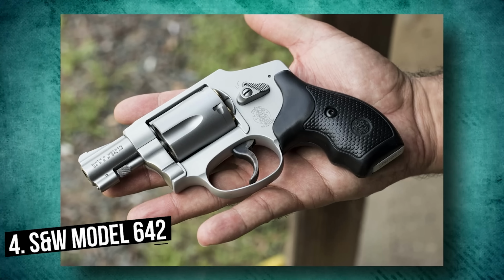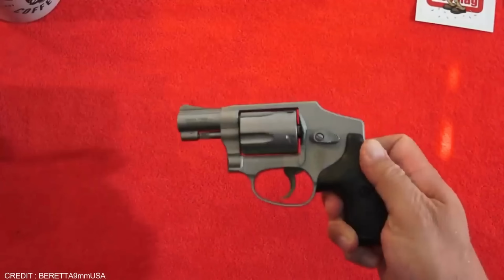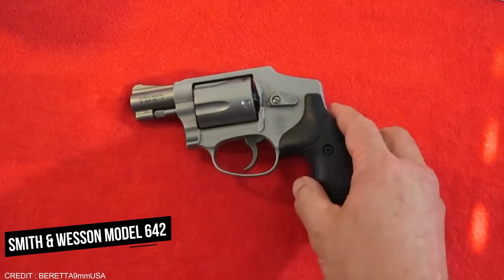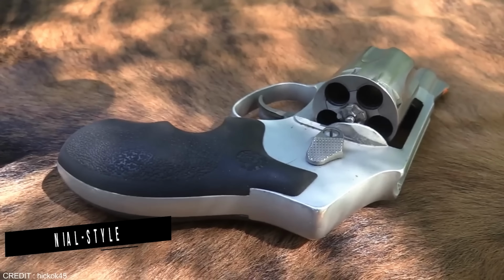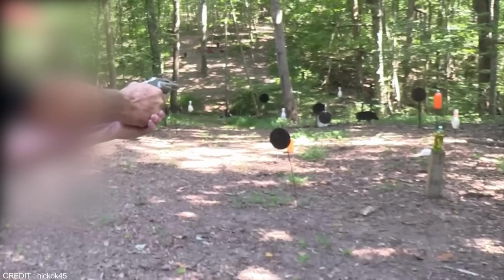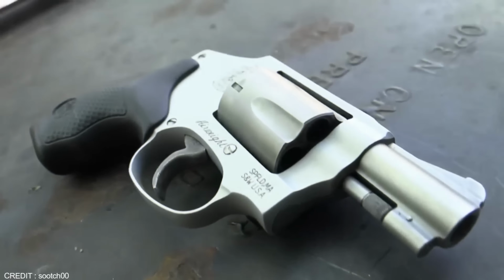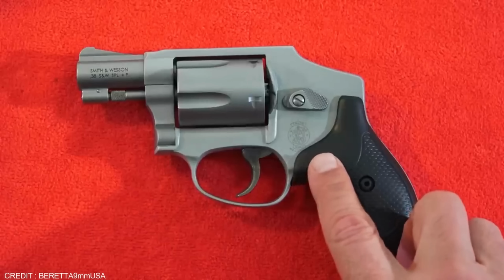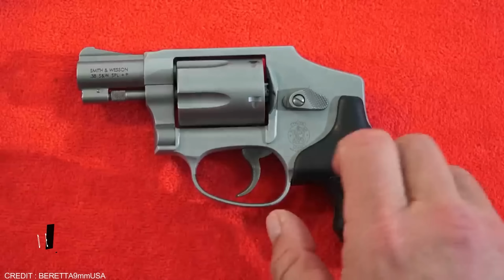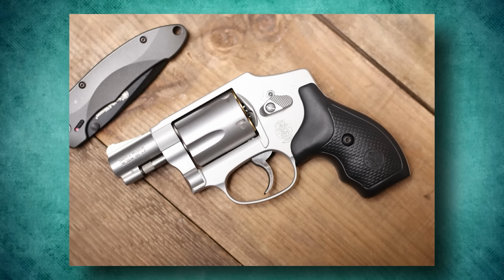The enclosed hammer and alloy stainless steel construction of this compact Smith & Wesson Model 642 38 Special Plus P revolver with a Centennial-style frame distinguish it. The revolver can hold 5 rounds, and features a fixed rear and integrated front sight. The Smith & Wesson 642 is without a doubt designed for self-defense. The design of revolvers is peculiar.